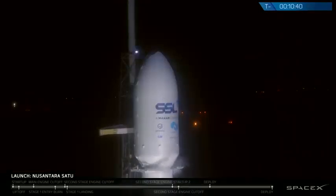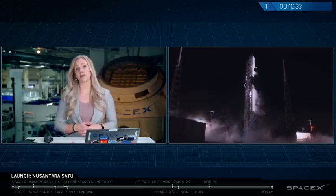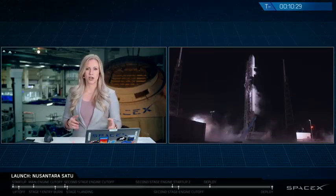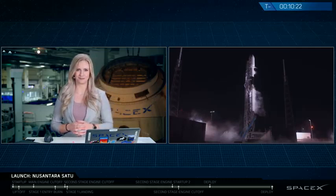Tonight's launch window is 32 minutes long. We're aiming for the top of that window. If we're unable to launch tonight, someone calls a hold, our backup window opens up tomorrow night at 8:41 p.m. Eastern. We're currently at T-minus 10.5 minutes until launch. All systems are go currently at Cape Canaveral.